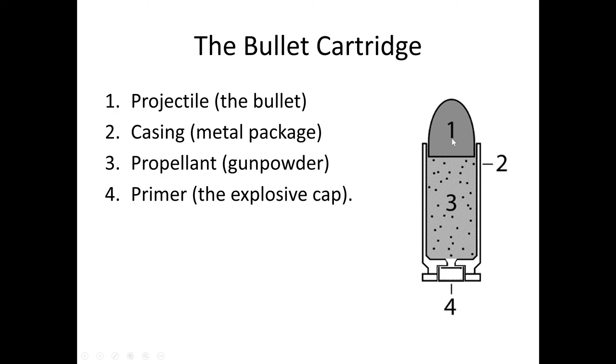That's what's flying through the air after a firearm has been shot. Commonly, people say that's the bullet part. It is in a metal casing, usually brass, sometimes steel. That's the number two that's on here, and that's called the casing. Casings are what are often left behind when a crime has happened or a shooting has happened. The gunpowder is inside, it's what explodes. The propellant is what it's called.